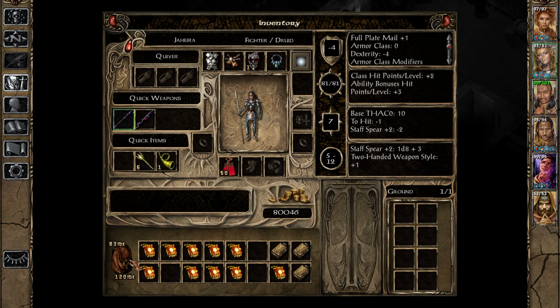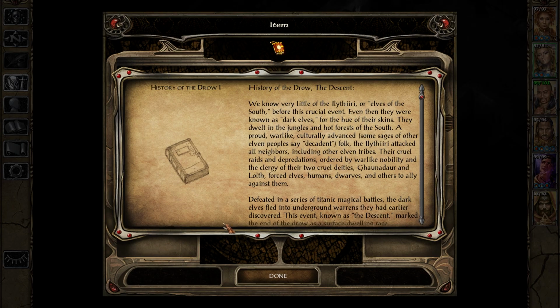Okay, so that's the history of the Dead 3. Let's move on to the history of the Drow, parts 1 and 2.